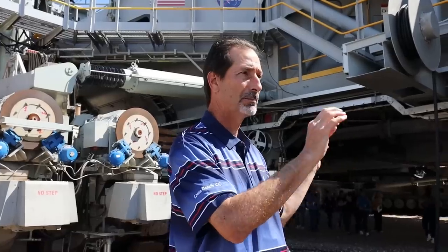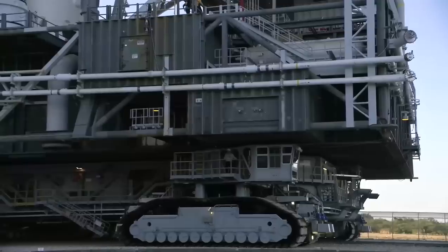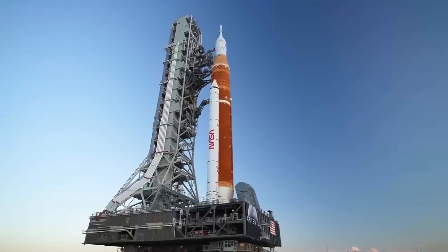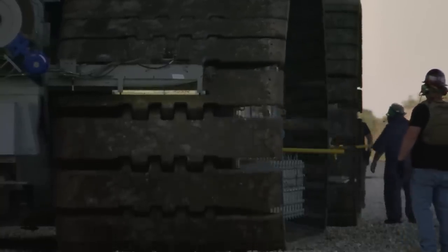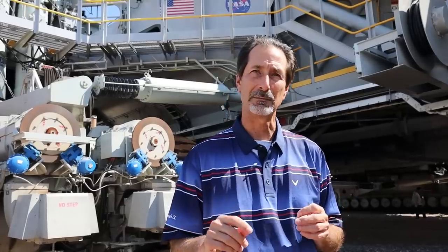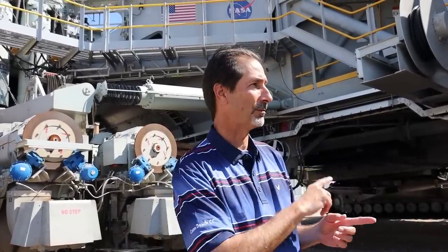The two were originally built from the same set of drawings. At the end of the shuttle program, they knew the SLS program and the Artemis missions would become heavier, so we had to upgrade this so it could lift more weight. At the time, the government didn't have the funding for us to do both, so we chose one, and one of them has been upgraded. So this one here has been upgraded to lift 18 million pounds. That's a 50% capacity increase.